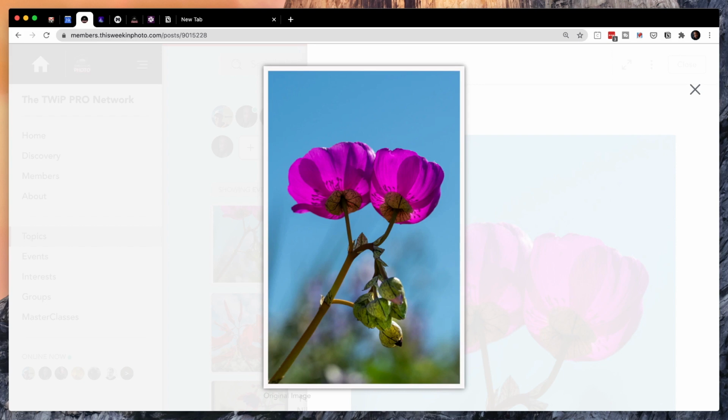I love the color palette. I love the difference between the sky and the color of the flower. I do think that it's cropped a little bit loose on the top. It's one of those pet peeves of mine that there's space up there that we really don't need. But I dig it. Yeah, I like the colors. What about this little appendage down there? Would you have removed that?